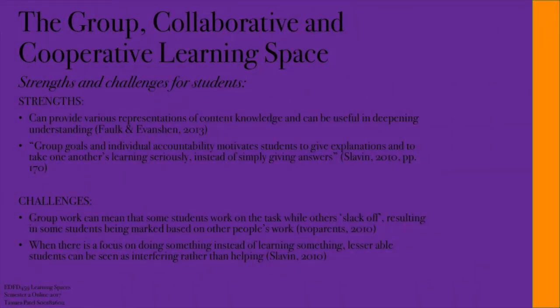Students can benefit from group settings through their peers' views and content knowledge, which can deepen their own understanding. Additionally, students can be motivated by group goals to take each other's learning seriously and work together to explain and understand concepts and complete tasks.